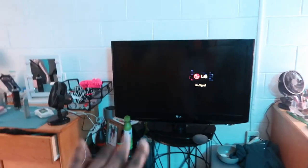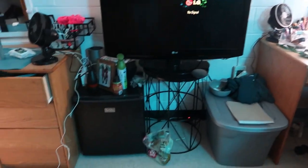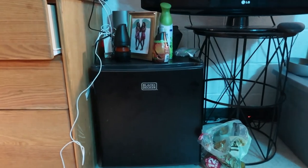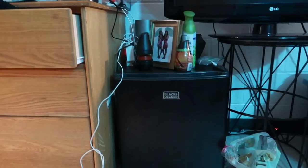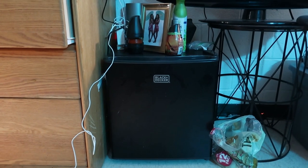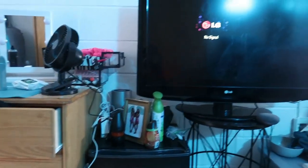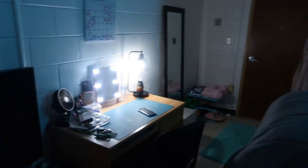Next to it, we have our little TV stand with the TV. And then we have our little mini fridge. We're actually working on buying another one because, first of all, this fridge is way too small, y'all. Like, we tried to fill it up with water and juice and it literally took all the space. But for right now, that is where our mini fridge is. Yeah, that is basically how the whole room is set up.